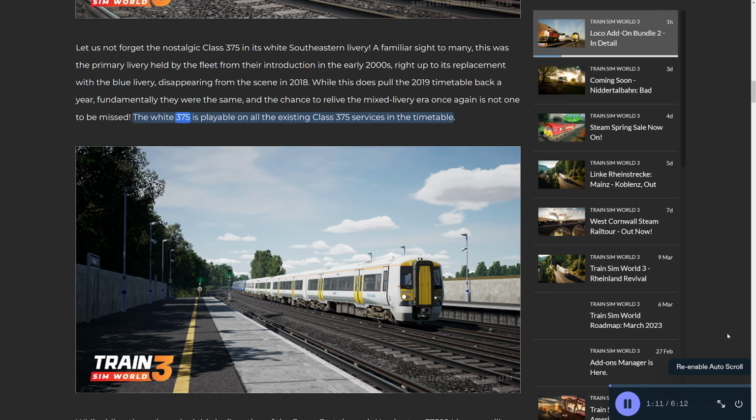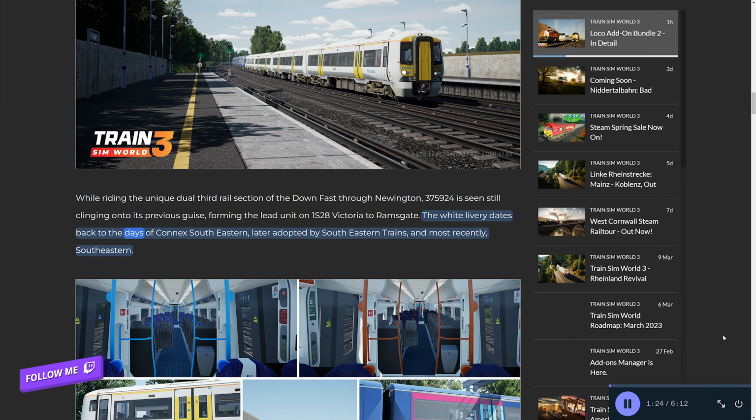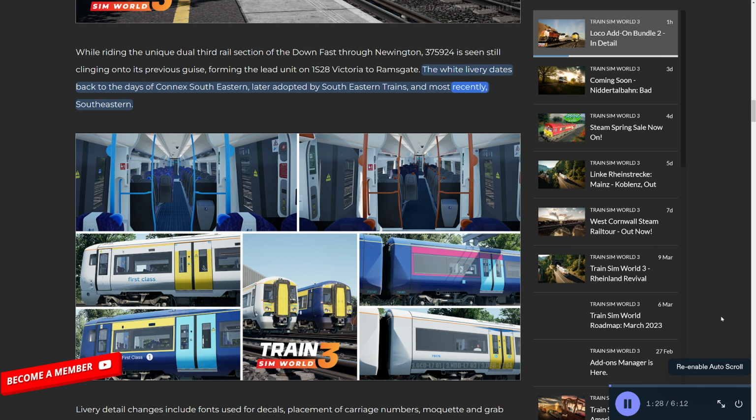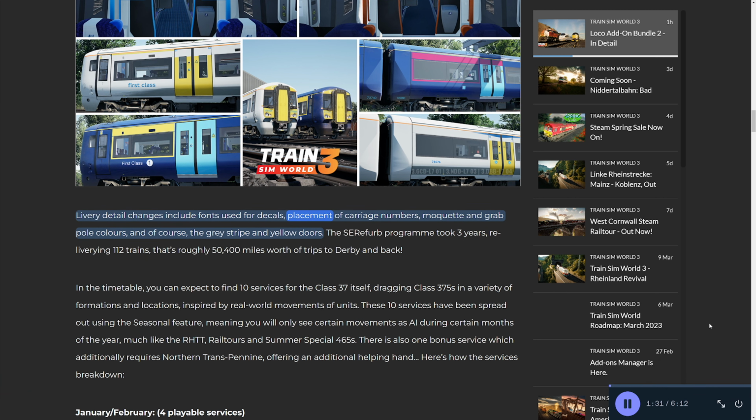The white 375 is playable on all the existing Class 375 services in the timetable. While riding the unique dual third rail section of the down fast through Newington, 375,924 is seen still clinging onto its previous guise, forming the lead unit on 1S28 Victoria to Ramsgate. The white livery dates back to the days of Connex Southeastern, later adopted by Southeastern Trains, and most recently, Southeastern. Livery detail changes include fonts used for decals, placement of carriage numbers, maquette, and grab pole colors, and of course, the gray stripe and yellow doors.